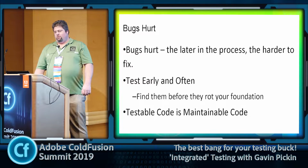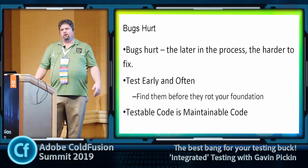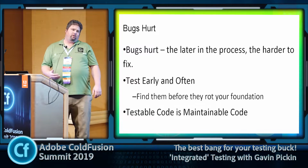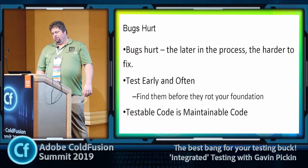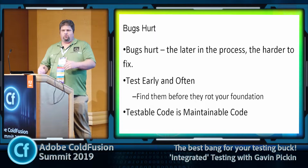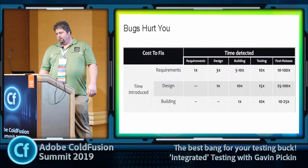So the truth of the matter is that bugs hurt. The later in the process, the harder they are to fix, the harder they are to catch, and they hurt you. So the idea is you want to test early, test often to make sure you reduce those bugs. And the more testable your code is, the more maintainable your code is. That's the whole reason we recommend testing. So bugs will hurt you.